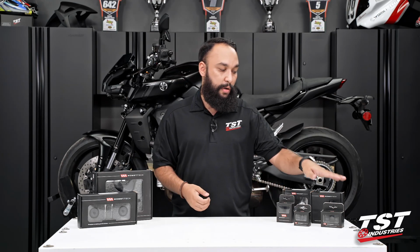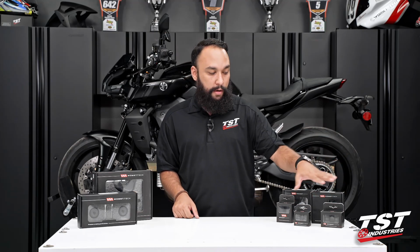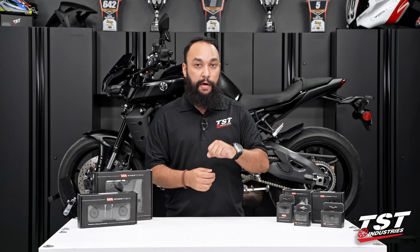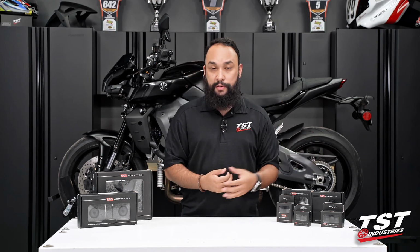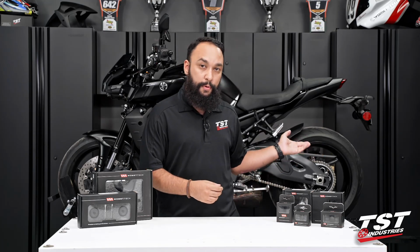And lastly, we do have the Womet-Tech axle block protectors. These are the most expensive for the swing arm protection kit. They do have a spool boss installed on them, so you can thread on a spool that's included in here. They are meant to be a protection for the axle block, and you can also adjust your chain just like you would on the normal swing arm for this bike.